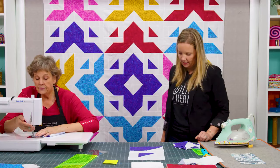I like to use fusible batting because I don't like the pins. You notice there's no pins here or safety pins. I don't like those because they're like speed bumps. As I get going, I don't want to stop and take them out. That's right. And so that's kind of how I do it, although whatever method your viewers like to use or that you like to use is totally fine.